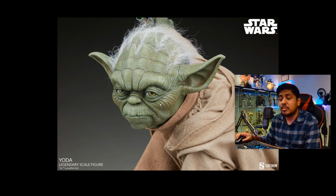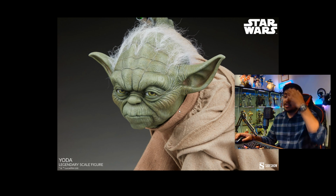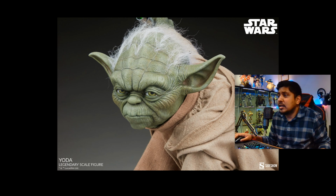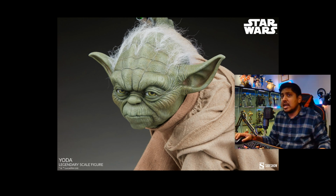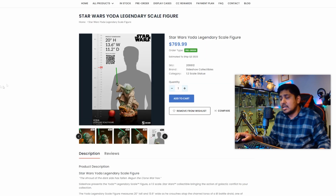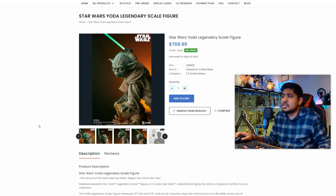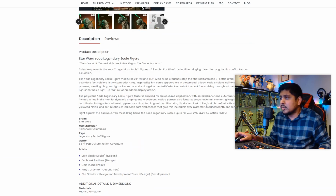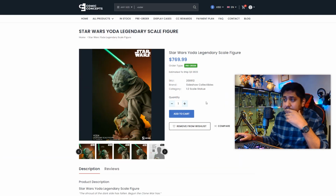I'm going to have to wait it out and probably get it at a secondary price because they make a ton of these. Sideshow will make a ton. So if you do decide to order, I highly recommend not this, but this, because it is a bit cheaper here. That's a bit of a better present for you if you really want to get them, because this is super expensive, and I'm like, man, I can't even justify $800. So if you really need it, go to Comic Concepts, get it from there.